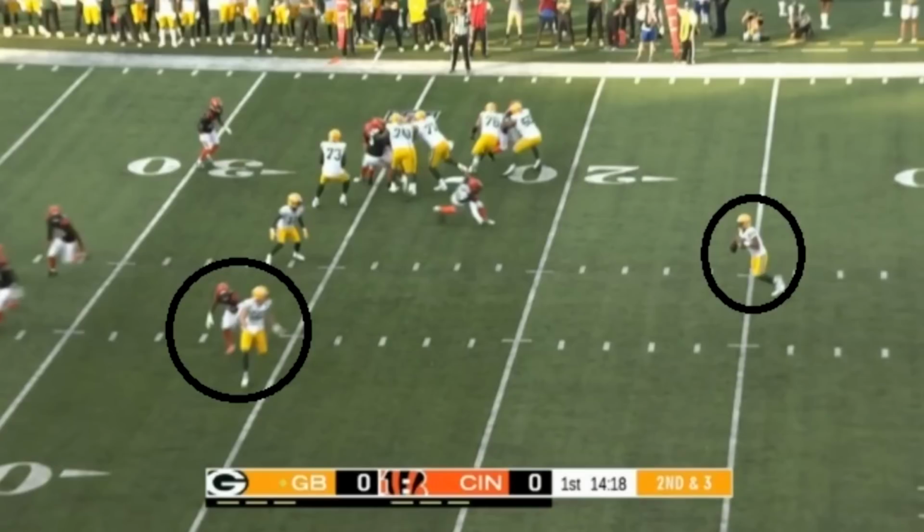You have to try and throw off balance, and of course, you don't want to just get the completion. Ideally, you would like to give your receiver a chance to run after the catch and maybe pick up even more yards than what's already on the table here. You want to pick up the first down. First down marker is currently at the 33-yard line, so you should be able to do it with an accurate throw, but can Love do it?